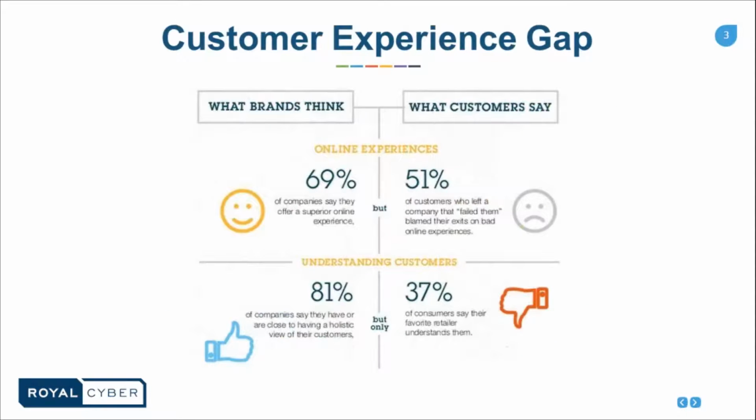So the main concern right now in today's industry is a customer experience gap. As per analysis and study, here's what it goes like: what most of the brands think and what most of the customers say. Talking more about online experiences, 69% of companies think that they are offering a very superior online experience. They're catering to all the customer needs. But 51% of the customers who actually abandon sessions blame this on bad online experiences.